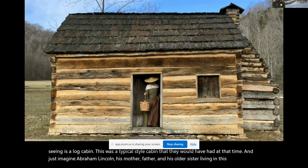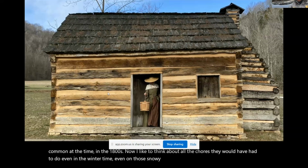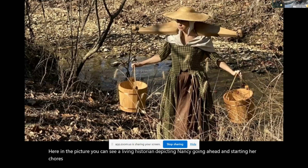All those people in one little cabin? I know, it's crazy to think about, but that was very common at the time in the 1800s. Now, I like to think about all the chores they would have had to do, even in the wintertime, even on those snowy, cold days. They would have had a ton of work to do. Here in the picture, you can see a living historian depicting Nancy starting her chores, going down to the river to get water. So that's Knob Creek, where the water flows next to where the Lincoln family would have lived.